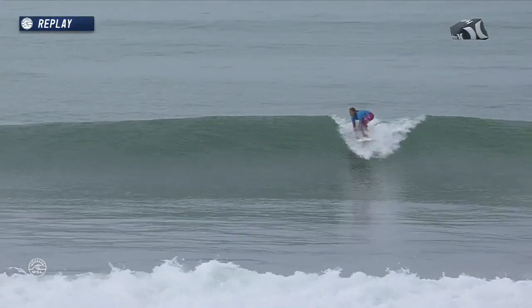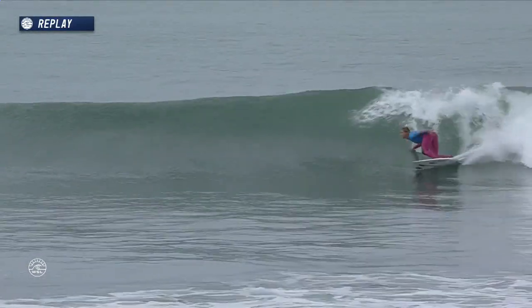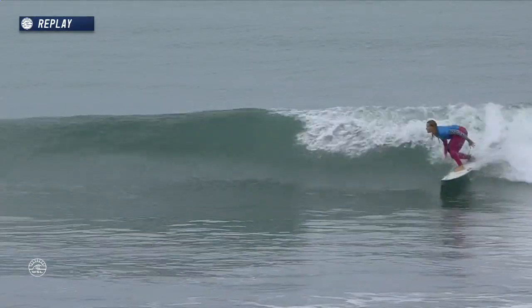And then we're going to see the difference in styles with Courtney Conlogue, a little bit more aggressive. Watch how she jams the board into the face of the wave as opposed to letting it sort of flow.